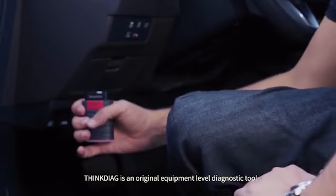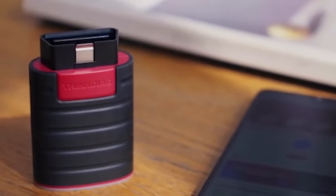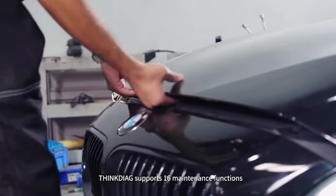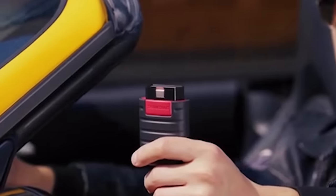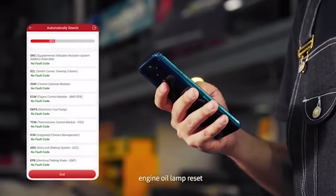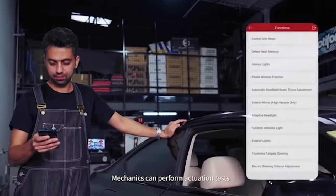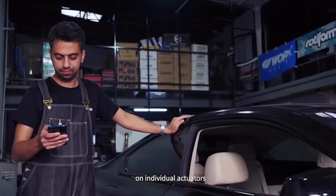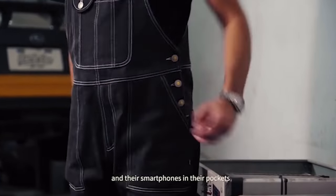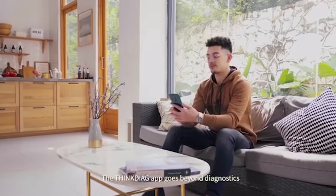This device is compatible with 115 brands of cars, which is about 95% of all vehicles on the market. Before, you had to buy a special expensive tool to check each series. Now, you only need THINKDIAG. It's small and fits in the palm of your hand, but it performs advanced tests on all electronic systems. The gadget's paired with an official mobile application. The full scan helps making the right decisions while repairing the vehicle, avoiding unnecessary expenses. Also, you can run the diagnostics remotely.